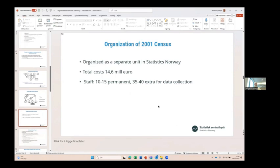The organization of the 2001 census was done by a separate unit in Statistics Norway, and the total cost was almost 15 million euro, with 15 permanent people working on this, and between 35 and 40 employed for the data collection.